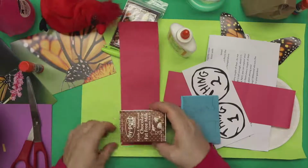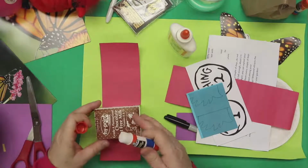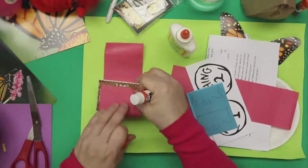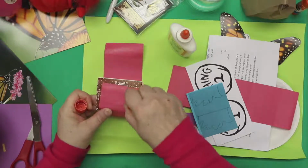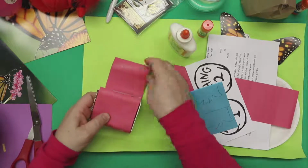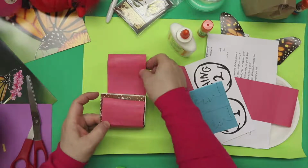Okie dokie. And you're going to do the same thing that we did with the other box. Let's move these little butterflies out of the way for a second so we don't get glue on them. You're going to glue the one side like so, and you're going to glue the other side like so. And make sure you use enough glue and you make it wide enough so that it's going to stick to itself, I should say, without any hassle. All right, let's bring that up. Maybe get it more in the middle of the carton. You can crease the edges. That will help it stick to itself a little more. Bring this side up.